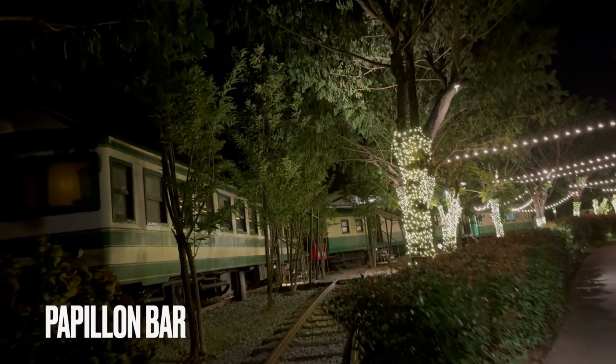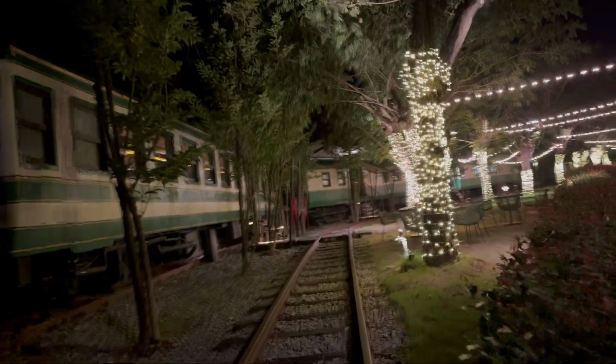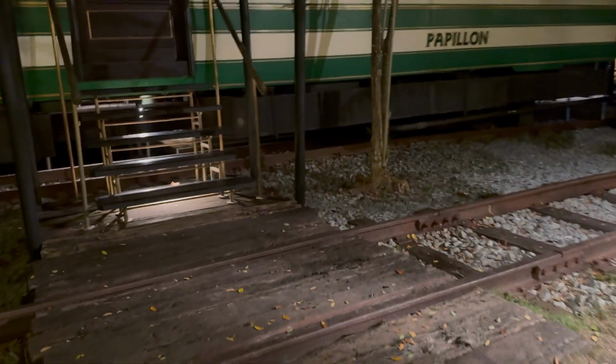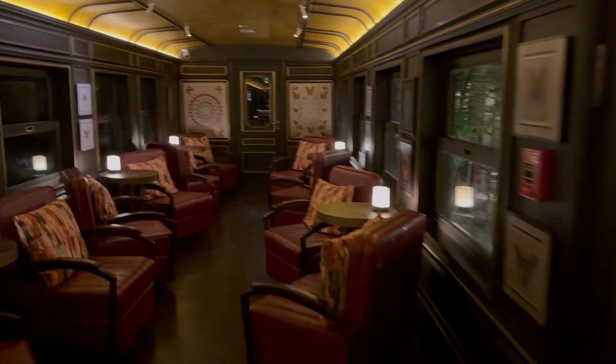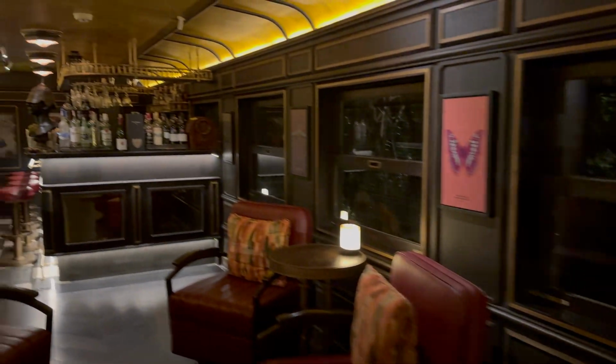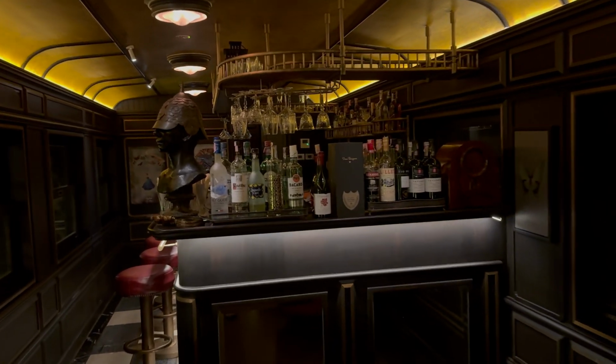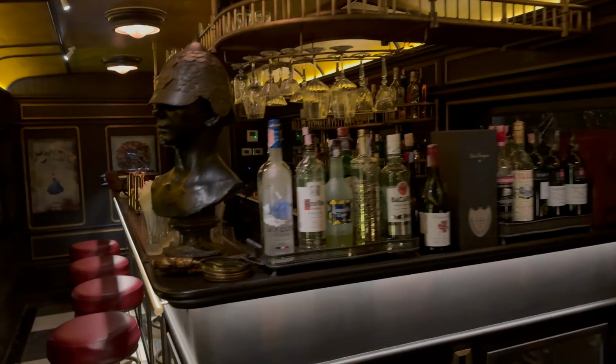In the evening, we popped by Papon Bar. You can see at night it just beautifully glows. They have an outdoor seating area where you can have cocktails surrounded by the twinkle of fairy lights, and this cocktail bar feels like you're stepping back in time, which you can see is a theme at this resort. You just feel like you're in the 1800s in a train car about to order a Manhattan, which is what we're going to do. So we popped by the bar, which you can see is absolutely gorgeous.